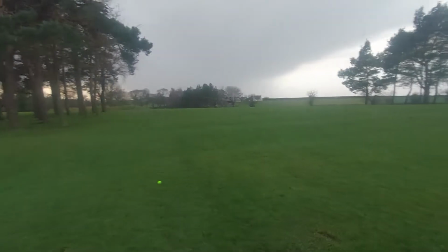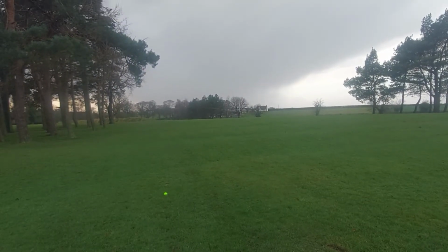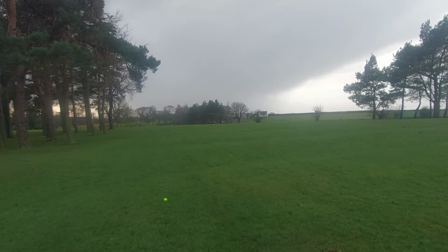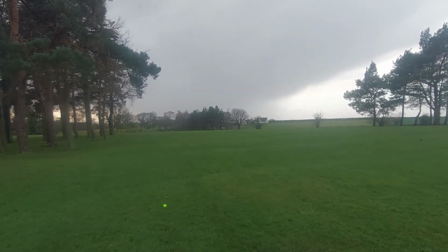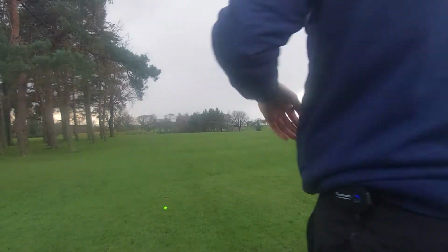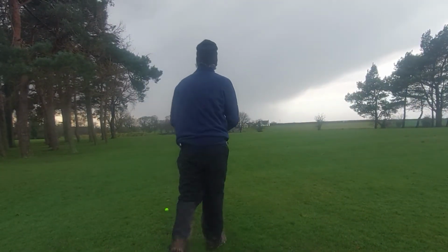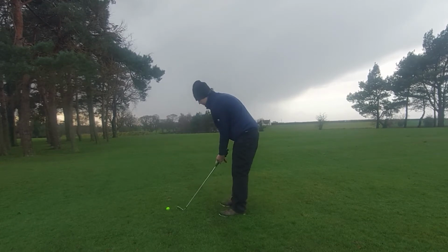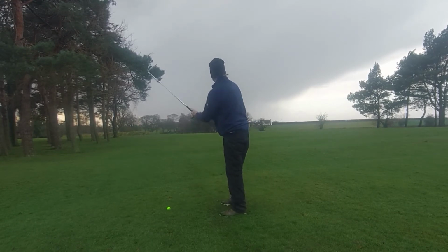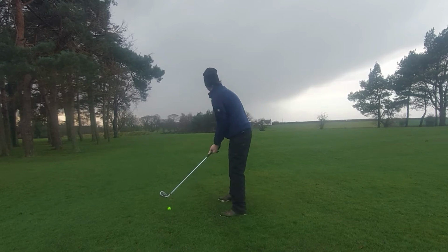Right, okay, well this is the one with the pond. So I've just got to play this down there and play it safe. I'm just going to take a 6-iron, maybe even a 7. No, I'm going to go 6. There's no way I can carry 288 yards. I'm sorry, I can't. But I will just try and get it out down there and get it safe. Okay, here we go.